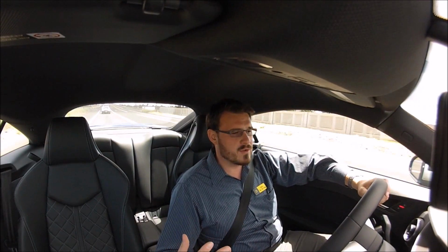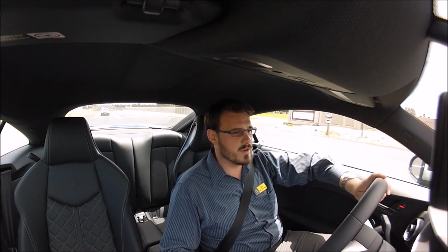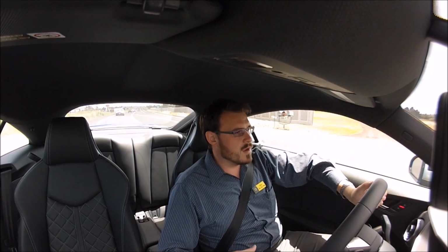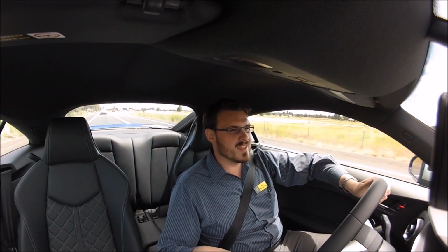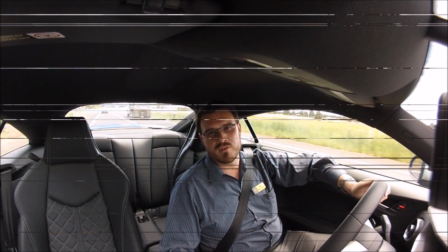But for just everyday around town driving, you can pop it down into comfort mode. It'll loosen up the steering a little bit. The throttle response will be a little lighter, and it just makes it a much more refined driving experience for just running down to the corner store real quick, or maybe cruising around some less than improved roadways. You know what I'm talking about if you live in Bend.